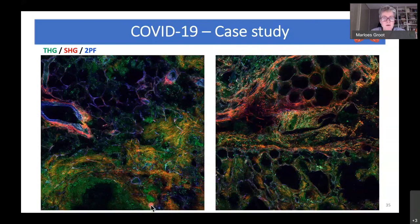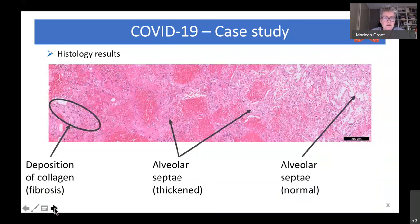So probably these are all immune cells which are called to the rescue for this infection, but indeed also produce this cytokine storm. And in the histology, they note that there's increased collagen, that the alveolar septi are thickened, which makes breathing so much more difficult. But there are also regions with normal septi. And this information we can also find back in our images.